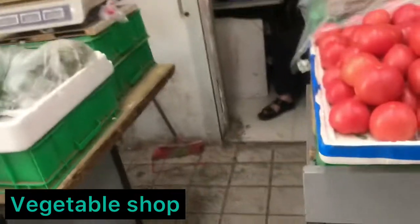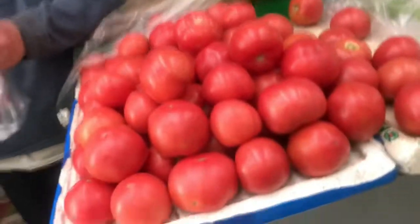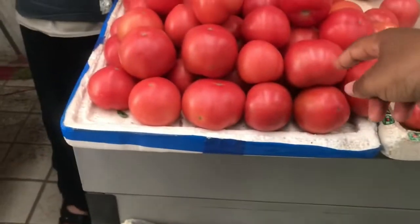Oh, look. The veggies. Oh, you get from here. Okay, then it's okay. So, get tomatoes? No. Okay. What do you got? Meat here. Okay. You got the shell? Good.